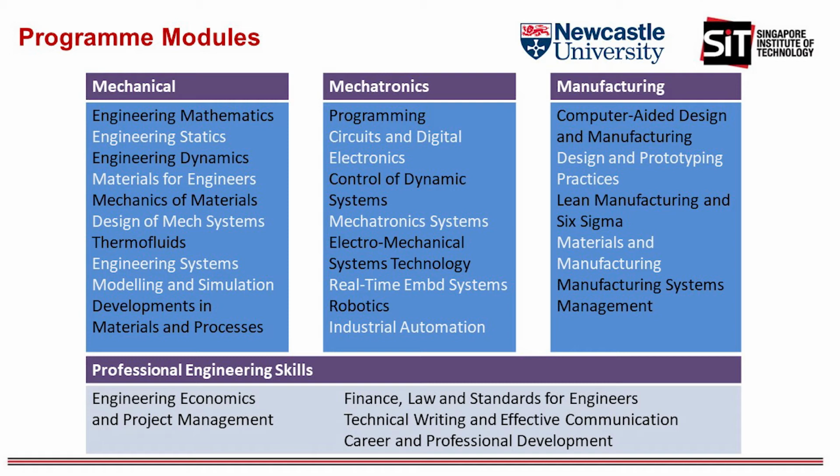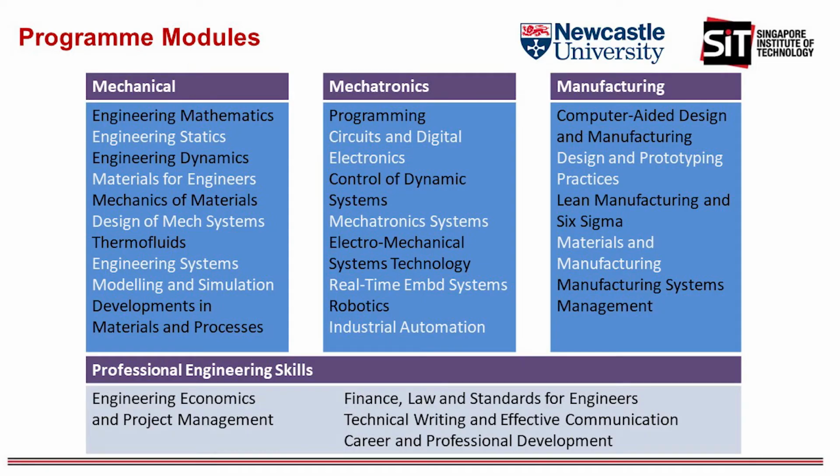Then the next pillar is in mechatronics. So we start off with some basics in programming and also understanding of circuit theory and also electronics, especially digital electronics, which are becoming more and more important today in the industry. And how to do control of this dynamic system. So you'll learn to use software like MATLAB to be able to apply control theory, use transfer functions to determine the relationship between outputs and inputs, and then look at how to implement all this through systems for mechatronics, electromechanical systems, and also real-time embedded systems.